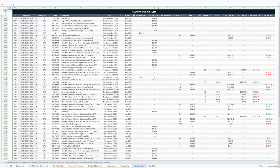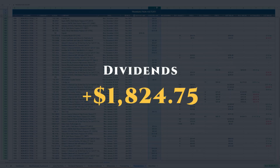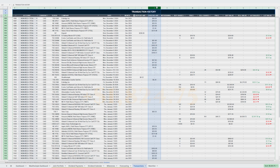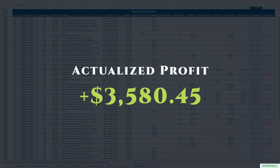So over the last 2 months, if I highlight the dividends column, I received $1,824.75 in dividends. Then if I highlight the actualized column, we can see a total of $3,580.45 was gained from all the sales of positions I've exited.